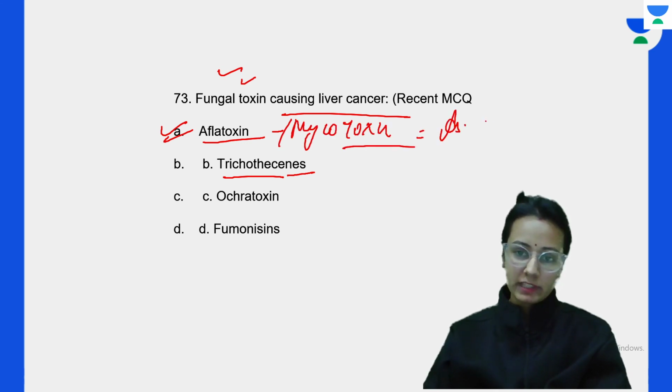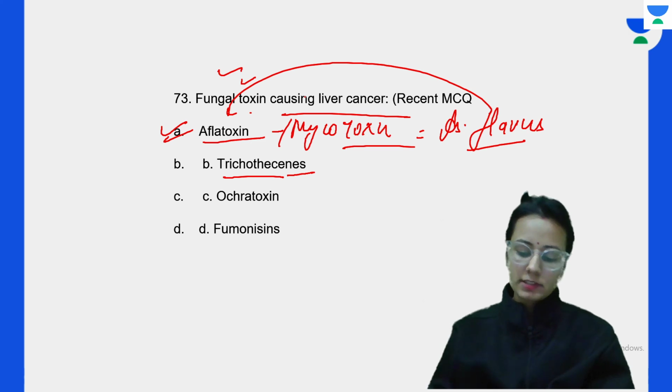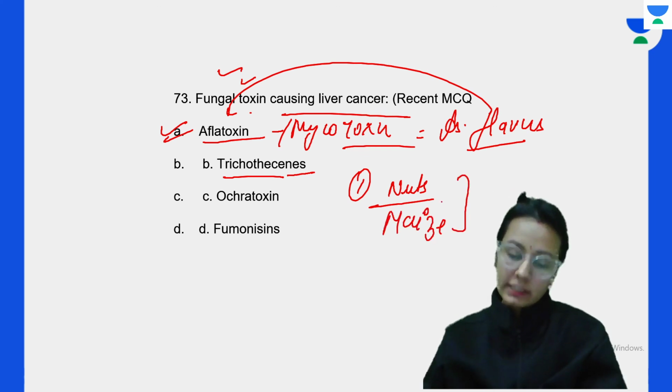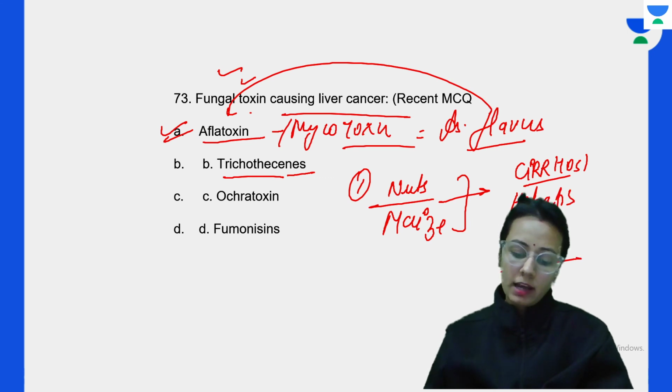the most common agent? That is the Aspergillus flavus that is responsible for this aflatoxin, or the mycotoxin. And what is the source we get? That is in nuts and peanuts as well as in the maize. And what are the clinical conditions responsible for causing cirrhosis, childhood cirrhosis, and hepatitis, liver cancer, hepatoma, and Reye syndrome.